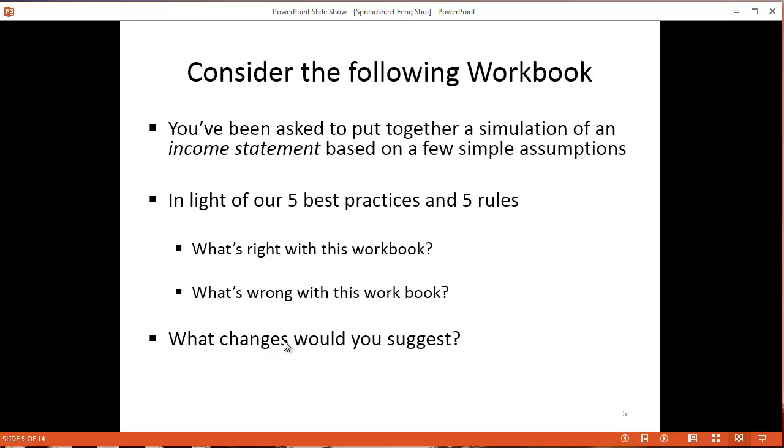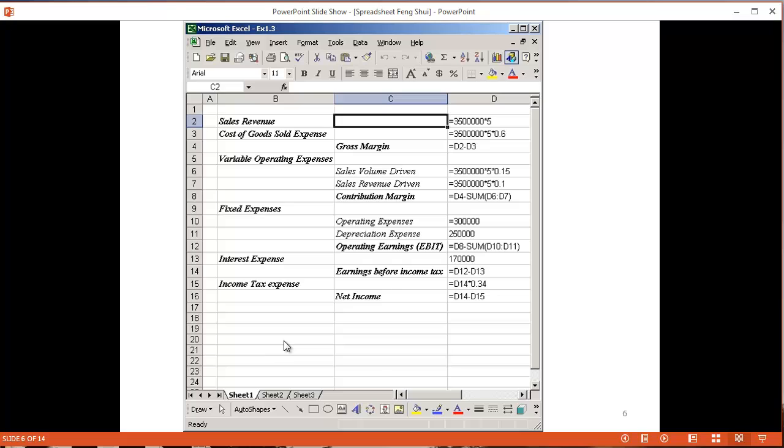Now, we're going to look at a workbook briefly, and we have 5 best practices or principles and 5 rules. So what's right, what's wrong, and what changes would you suggest? Here's the first sheet of it, and you can see that we have sales revenue, which is $3.5 million times 5, and that's all in one cell.